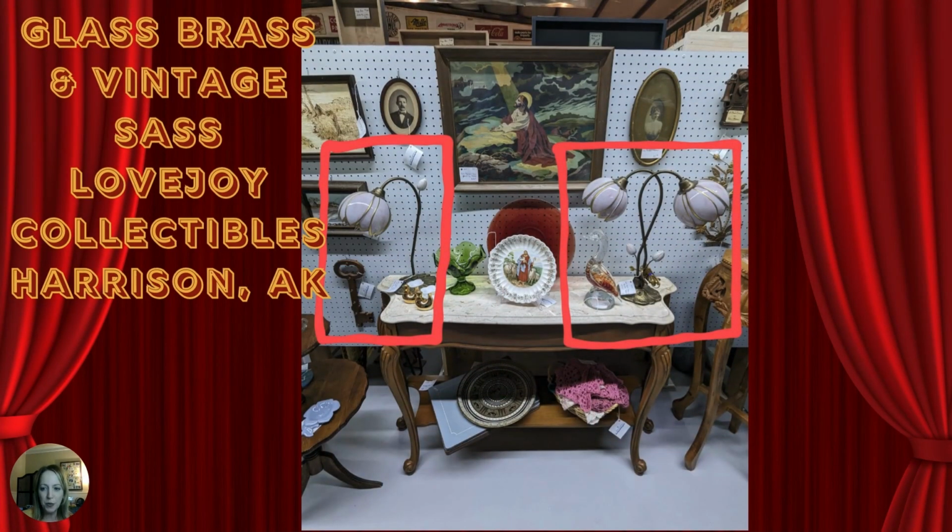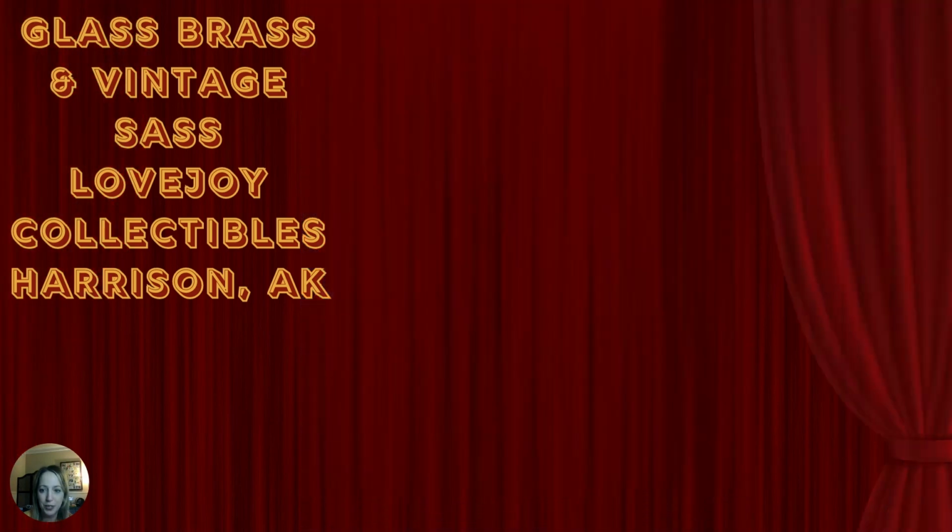The second sale was this pair of Art Nouveau style lamps. I paid $30 for the pair, and I sold them in the booth the same day for $80. I'm at Lovejoy Collectibles in Harrison, Arkansas. I have two booths labeled number 4. My company name is Glass, Brass, and Vintage Sass. Thank you for submitting this. Those are just incredible. I can't believe you found them for $30. That is beautiful.